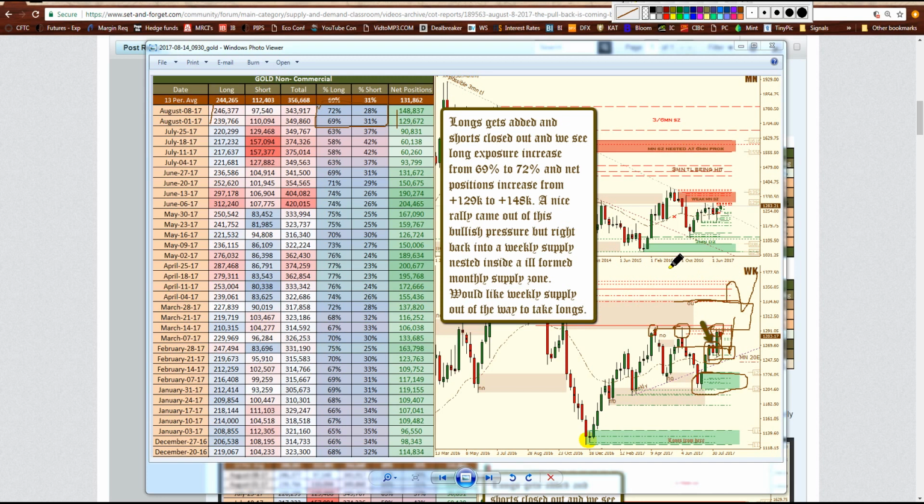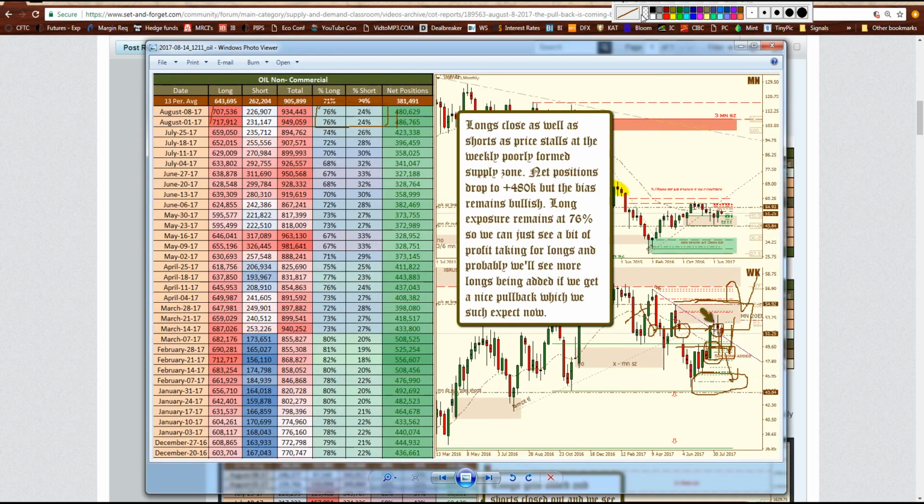But like I said, I'm not interested in taking longs until this area is knocked out, or we get price down here to this zone. Okay, so let's go to the next one.